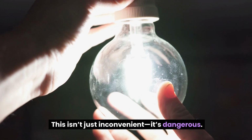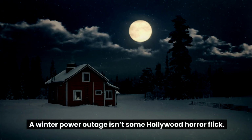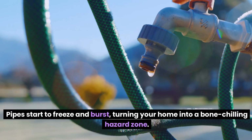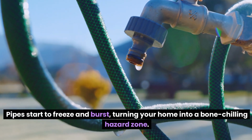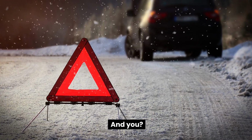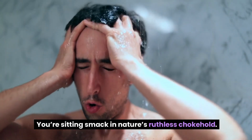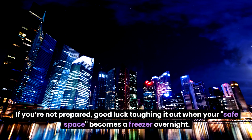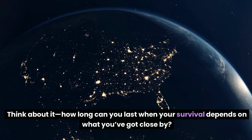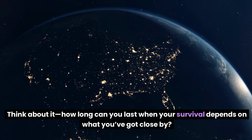This isn't just inconvenient, it's dangerous. A winter power outage isn't some Hollywood horror flick, it's real. Pipes start to freeze and burst, turning your home into a bone-chilling hazard zone. Food goes bad. Getting water? Forget it. And you? You're sitting smack in nature's ruthless chokehold. If you're not prepared, good luck toughing it out when your safe space becomes a freezer overnight. Think about it. How long can you last when your survival depends on what you've got close by?